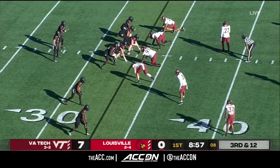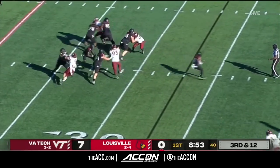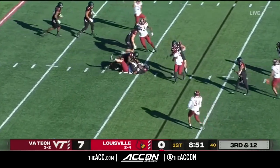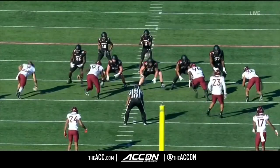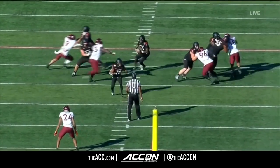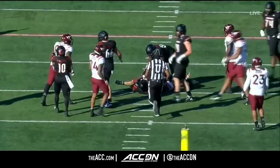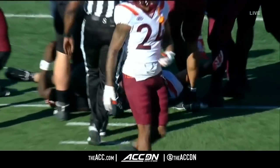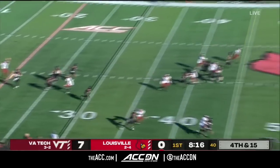A package with Marshall in here. Hokies bring 4. Cunningham can't get away, and Reed's got his second sack. The Hokies, he's on the left side of your screen, one-on-one against Renato Brown. A really nice move as Cunningham tries to climb in the pocket to rally back to him. And on the fourth play, they will punt it away.